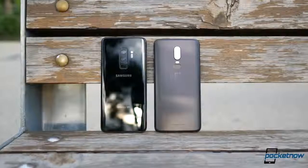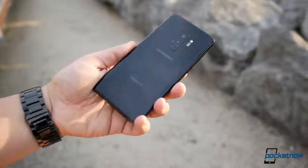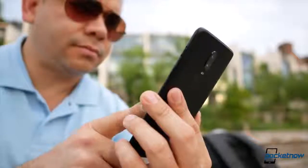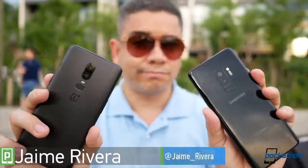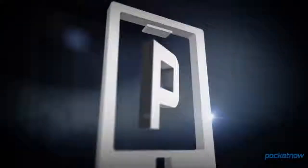If we had to narrow down two of the most important smartphones of 2018, they are right here. One is famous for being the best all-rounder that money can buy, and the other is known for challenging that same premise at nearly half the price. Let one of the toughest comparisons begin. I'm Jaime Rivera with Pocketnow, and this is OnePlus 6 versus Samsung Galaxy S9 Plus.